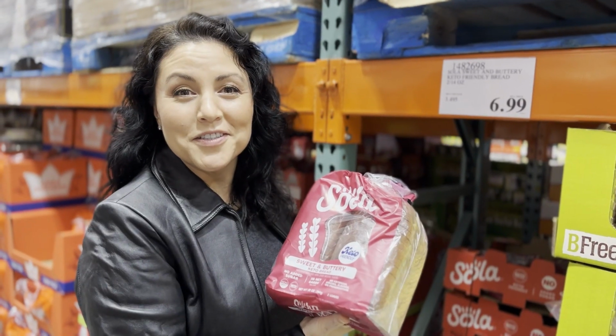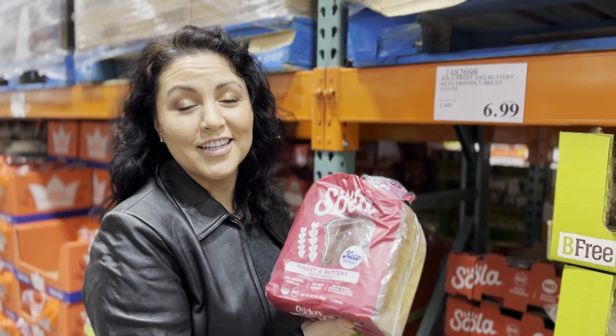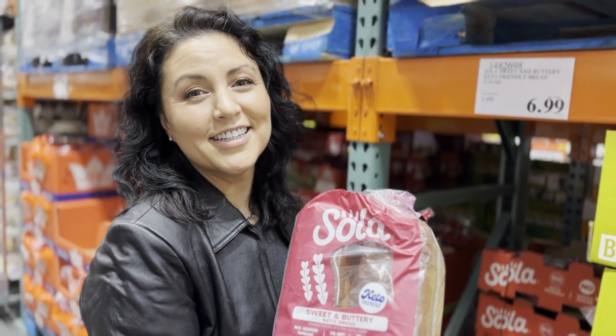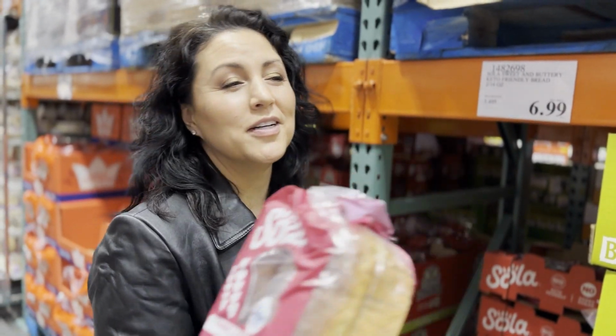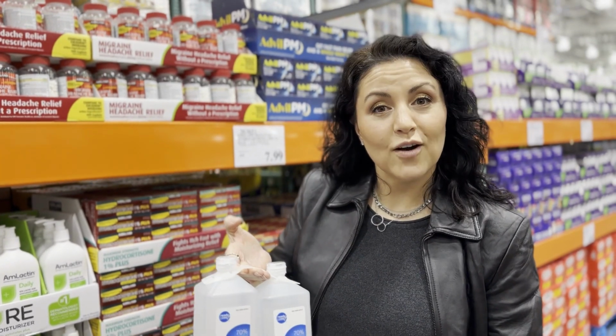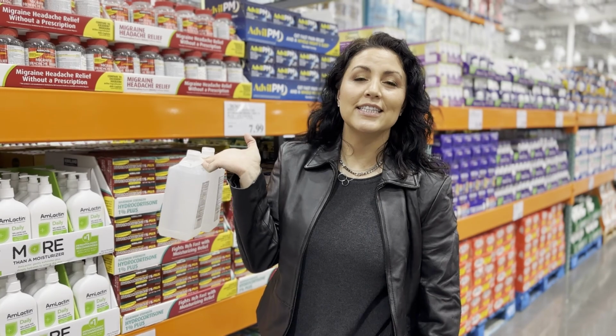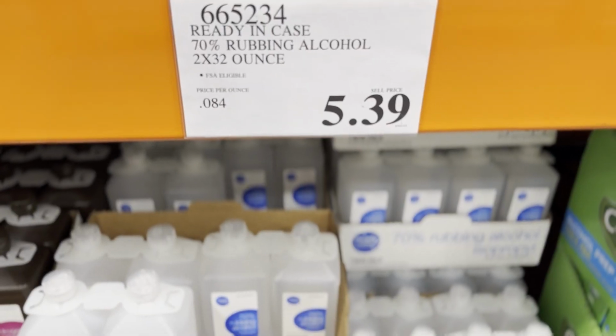I saw this for the first time a little while ago and I picked it up. And it's pretty good for keto bread when you want something that is carbolicious, but it has very low carbs. This is the way to go. It's not clean keto, as people put things in categories and what's clean and what's not, but it works for me. I'm gonna pick up some of this rubbing alcohol to make a homemade disinfectant spray.